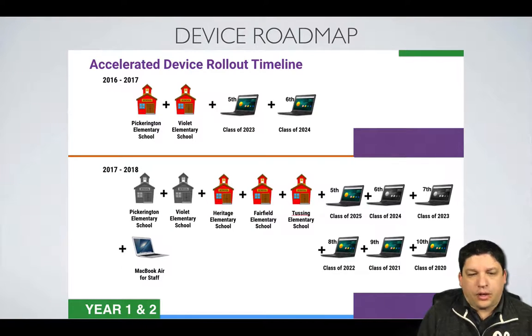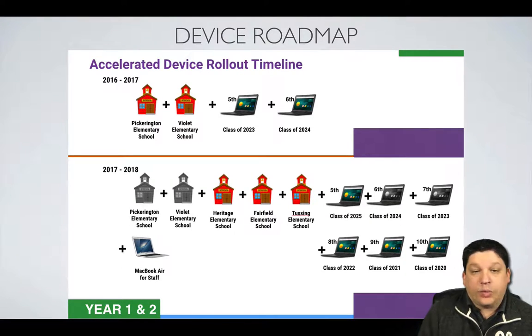So this is our first 2 years of our roadmap, and we've got 10 years of this, which obviously is going to have to change as new technology comes out, but it gives us a good idea of where we're going and what we've got down. So this year in 16-17, we redid 2 elementary schools. We completely wiped them clean, and in this first part of the elementary schools, we actually went completely with iPads. We're going to change that a little bit next year, and we're going to take 3rd and 4th grade, and they're going to get Chromebooks, and younger grade levels will get iPads.